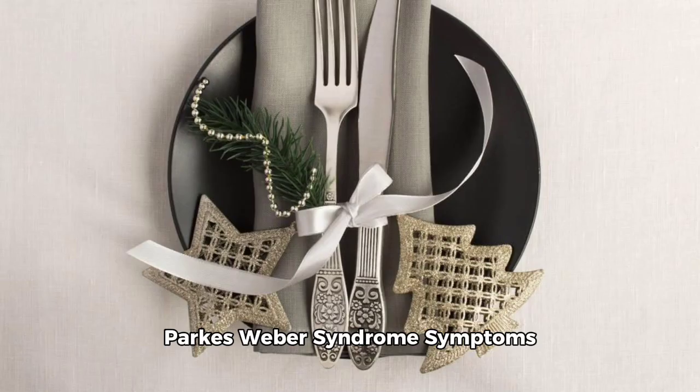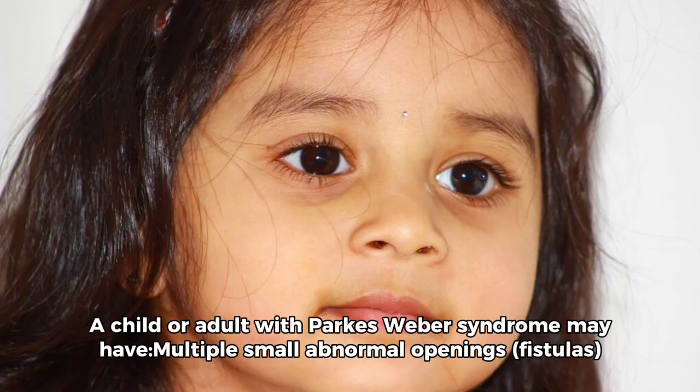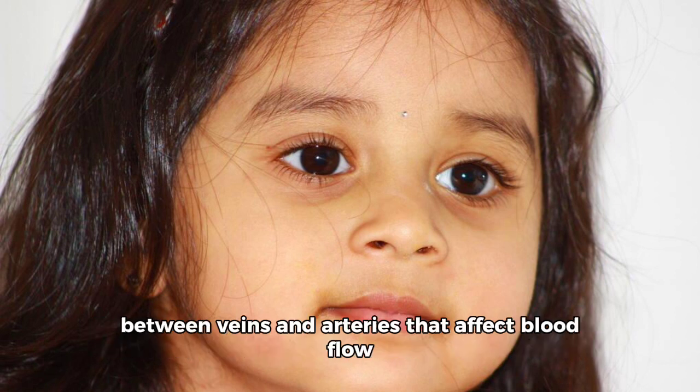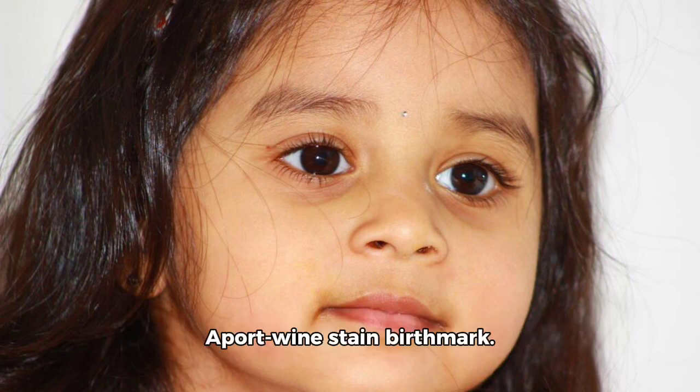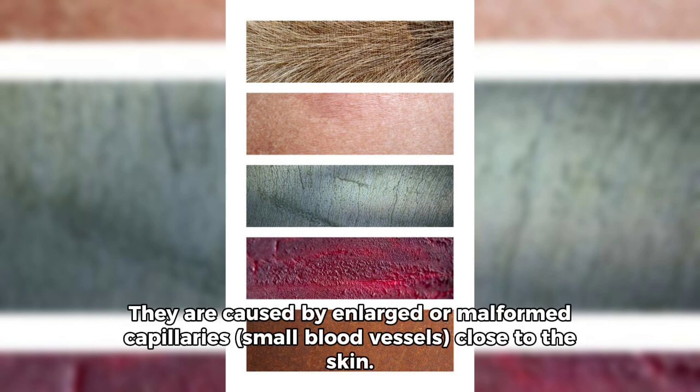Parkes-Weber syndrome symptoms. The signs and symptoms of Parkes-Weber syndrome are related to malformed blood vessels. A child or adult with Parkes-Weber syndrome may have multiple small abnormal openings (fistulas) between veins and arteries that affect blood flow. A port wine stain birthmark. These are flat, pink, red, or purple areas on the skin that vary in size. They are caused by enlarged or malformed capillaries, small blood vessels close to the skin.